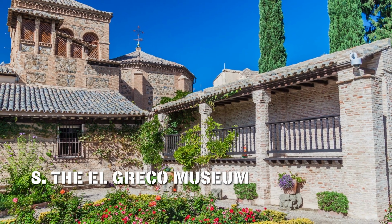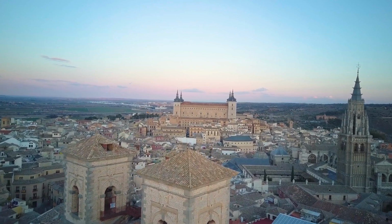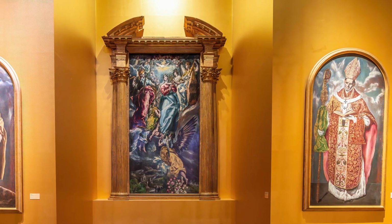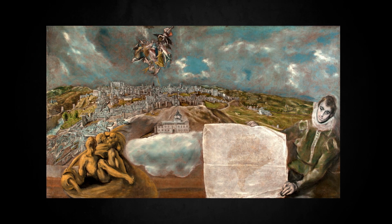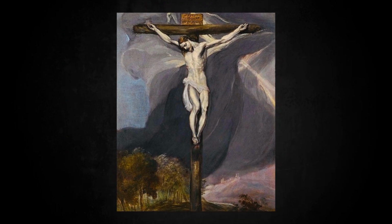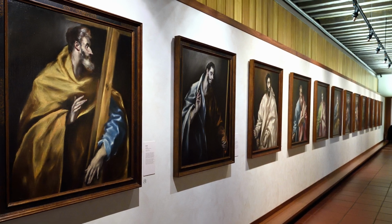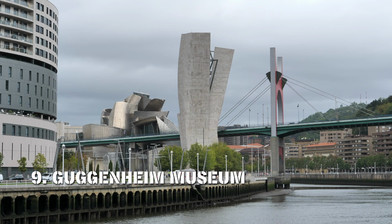Number 8. The El Greco Museum. Located in the city of Toledo, it's unique in Spain, and its essential purpose is to transmit and make the figure of El Greco understandable to society, as well as the influence of his work and personality in the city of Toledo at the beginning of the 17th century. The museum preserves approximately 20 canvases, among which the Apostolate stands out, which is considered the highest quality of those preserved.